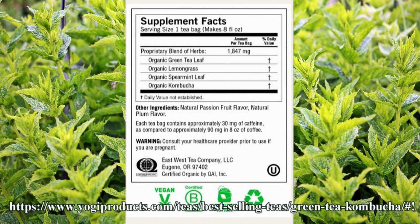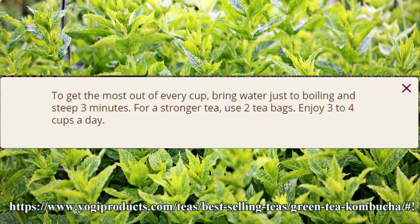And you can see it's vegan. That's what I want to show you. To get the most out of every cup, bring water to just boiling and steep for 3 minutes. For a stronger tea, use 2 tea bags. Enjoy 3 to 4 cups a day.